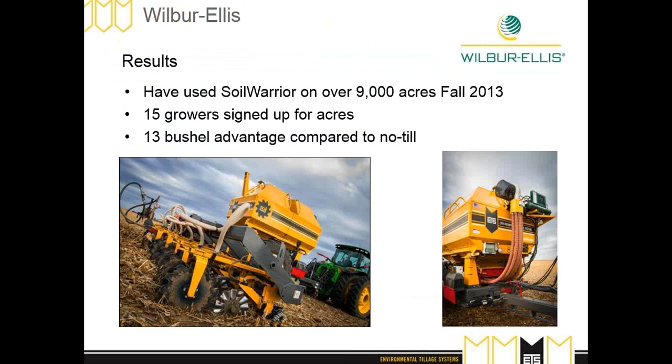Again, their results, I mean, last fall they did almost close to 10,000 acres with 2 machines. They have 3 this year. And again, the customers seem to keep signing up. And again, I've been kind of shocked that they've been more no-till type farmers than just even conventional till. And on average, they were finding about a 13 bushel advantage in the no-till scenario. Next slide, please.